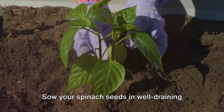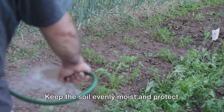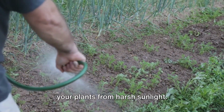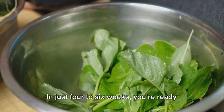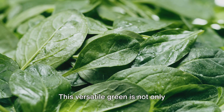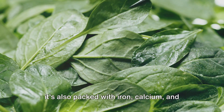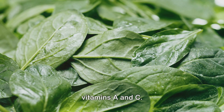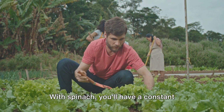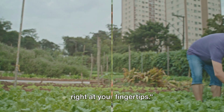Sow your spinach seeds in well-draining soil, enriched with organic matter. Keep the soil evenly moist and protect your plants from harsh sunlight. In just 4 to 6 weeks, you're ready to harvest. This versatile green is not only delicious in salads and smoothies, but it's also packed with iron, calcium, and vitamins A and C. With spinach, you'll have a constant supply of fresh, nutrient-rich greens right at your fingertips.